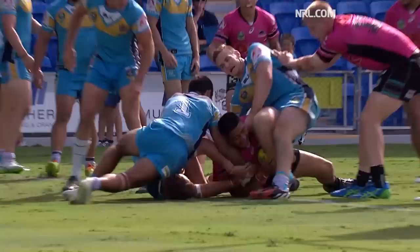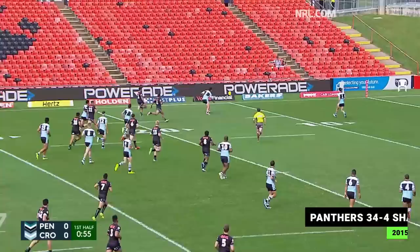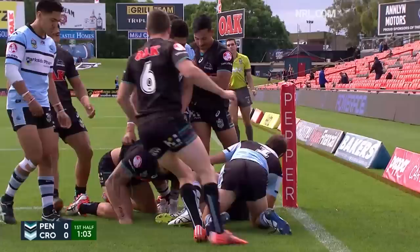Moses Liotta, who was going to stop him from short range? Power game again from the Panthers. Again, same way play into the right boot of Dylan Edwards. Awkward bounce, nervous bounce. The Panthers still alive in the opening set of the game. They have scored through James Fisher-Harris.